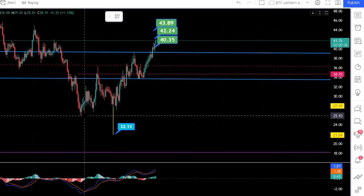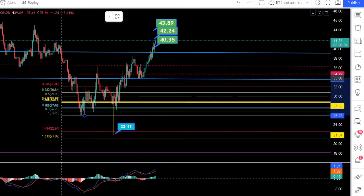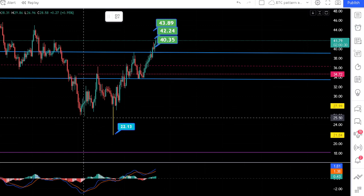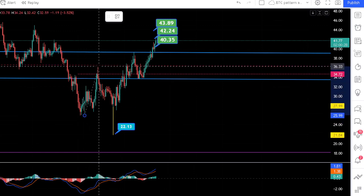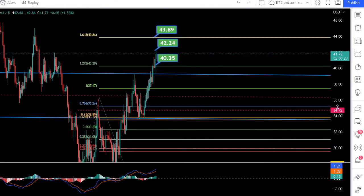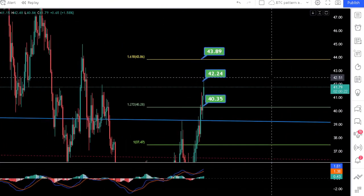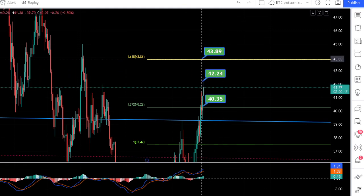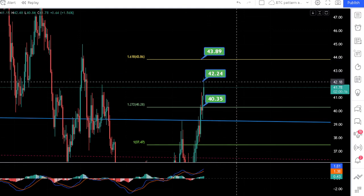Let's go from the bottom here. I want trend-based fib extensions. We go from the bottom to the top to the bottom over here. Looks like it's going for the 1.618. 43.89.